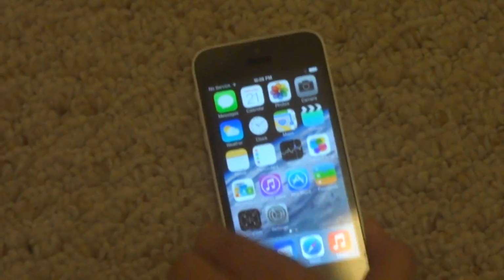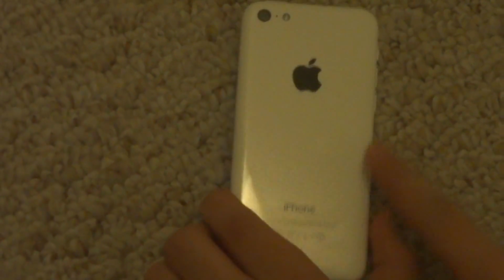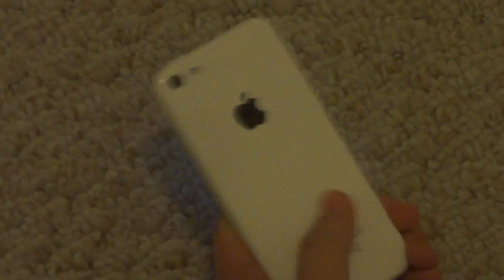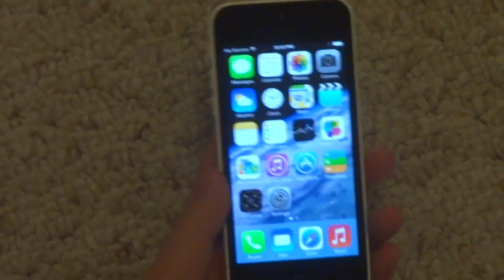There are some really neat things I really like about the iPhone 5C. For example, the build quality. Even though it's plastic, it has a plastic back, I still really enjoy the overall look and feel, much better than, for example, the back of the Samsung Galaxy S4, which is plastic as well, but just doesn't have the nice look and feel of the 5C. The plastic is polycarbonate plastic, which is supposed to feel more expensive than regular plastic.